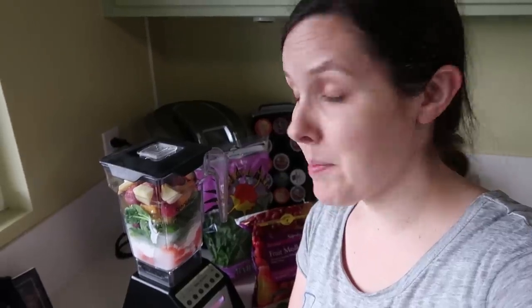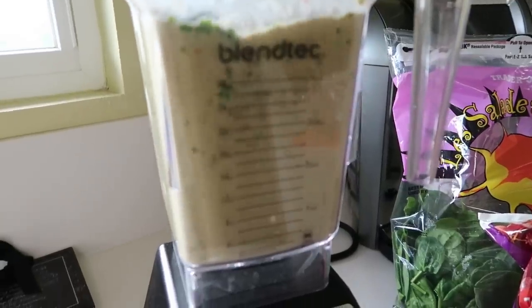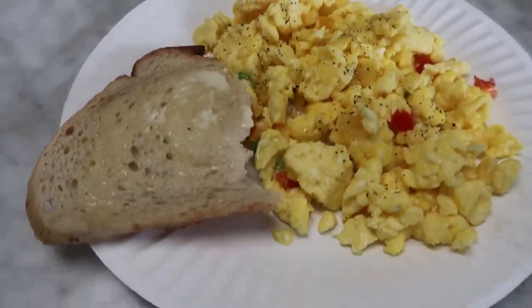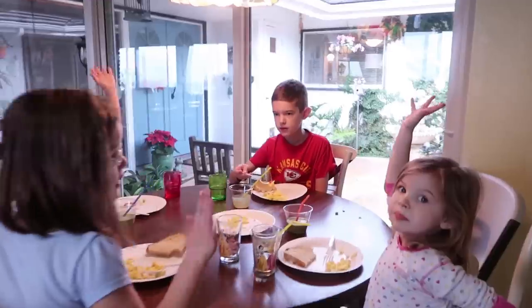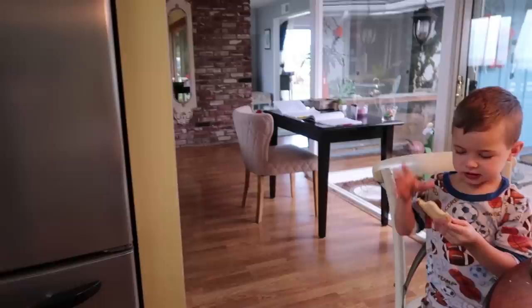Well, I felt silly packing my blender, but I've used it every day and been so grateful to have it here. Another day, another smoothie. So we've been having this sourdough bread for toast, and poll question, do you like sourdough bread? Kendra and I love it. How about you guys? Who likes the toast? It's okay. I don't like it that much, but it's fine. Thanks for eating it anyway. Yeah, I like it.